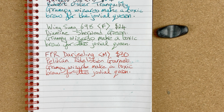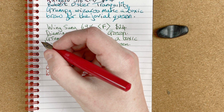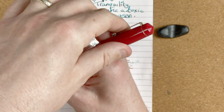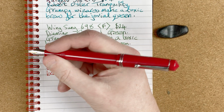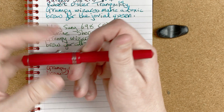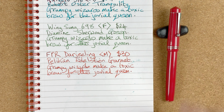So look at the pen in my hand. Again, it's a very similar size to the other two, so it fits nicely unposted. This one, it does post. Because the pen is so light and the cap is so light, it doesn't really feel back heavy. So overall, again, it's another nice combination. So this is the Fountain Pen Revolution Darjeeling with Pelikan Edelstein Garnet.